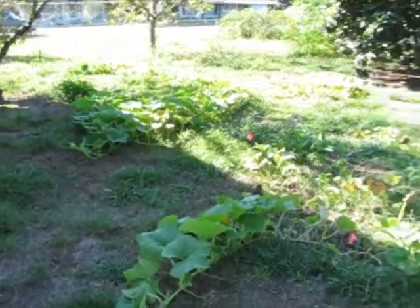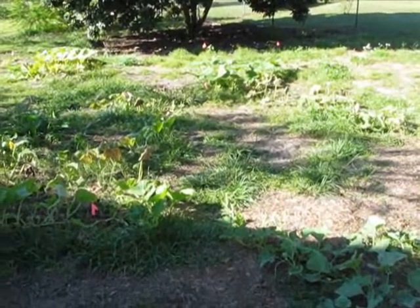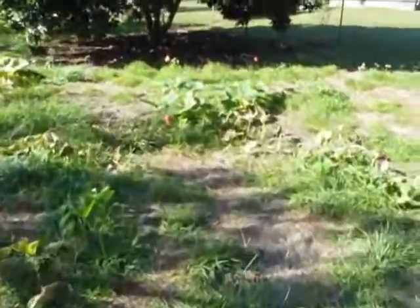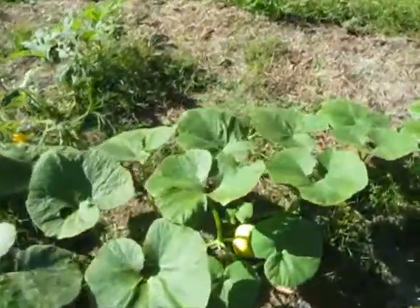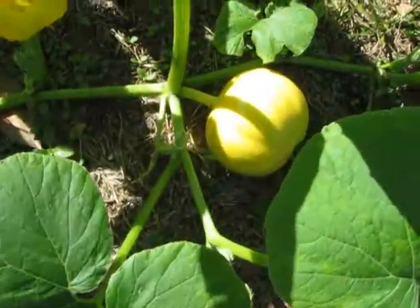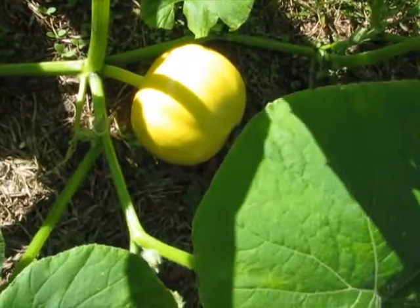and that particular vine has lost pumpkins too. This one, I have a good feeling about that one over there. I think that, again, Halloween's only less than a week away. We're not gonna make it for a Halloween pumpkin, but this might be my Thanksgiving pumpkin.